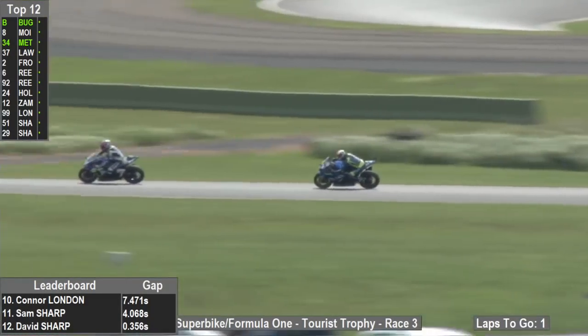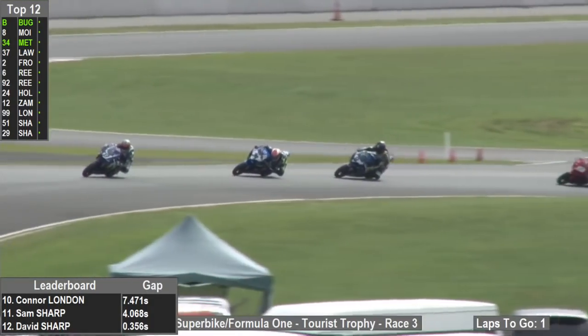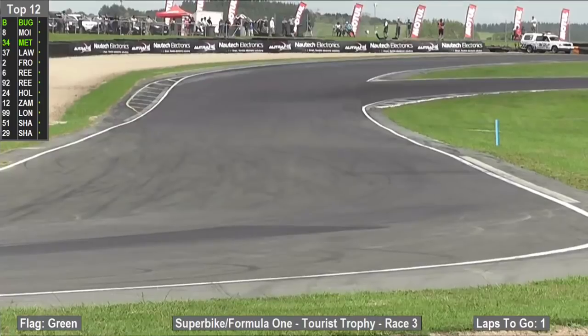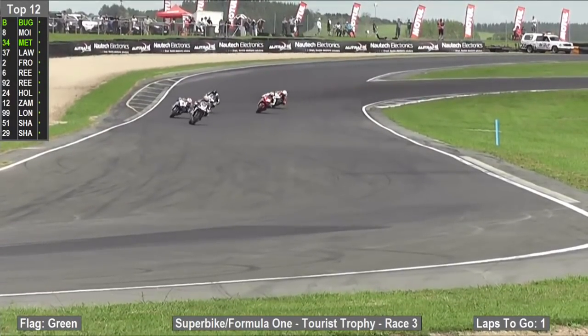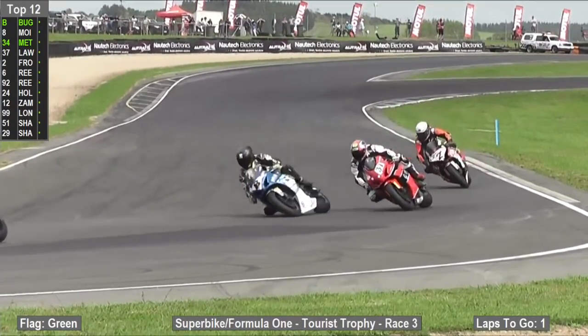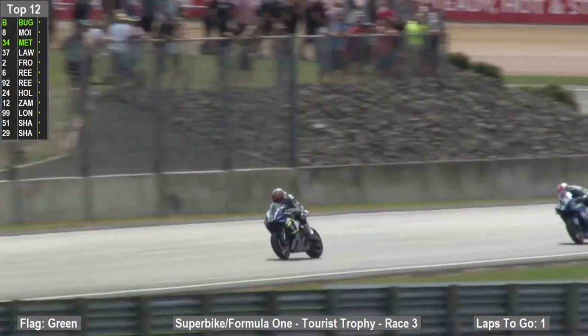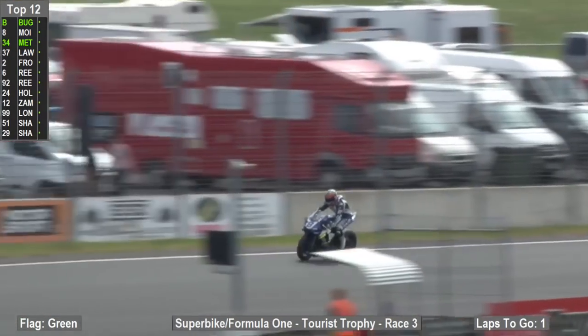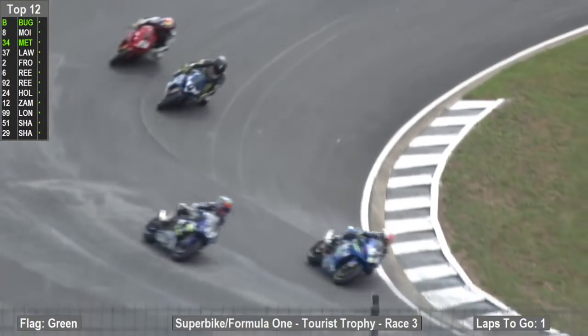Remember, they're running to the flag. This is for the New Zealand Tourist Trophy Championship. It's one of the most prestigious titles to win in New Zealand racing, save for the Grand Prix and the national title. And Bugden's won all of them before. Is he going to claim the TT here as well? In and out of the hairpin they come. Bugden on the Yamaha, the Blue Crew R1 Yamaha, in the front. It's the Suzuki of Scott Moyer in second. It's another Suzuki in third, and it's another Suzuki in fourth.